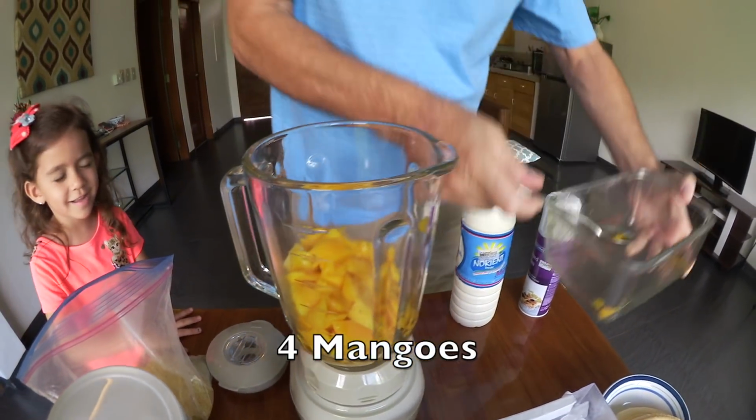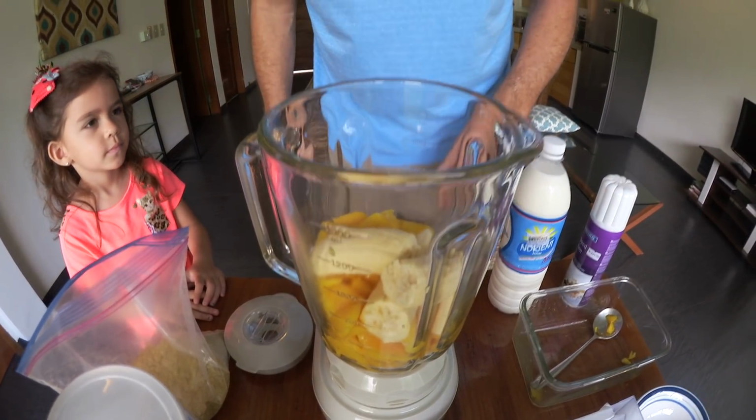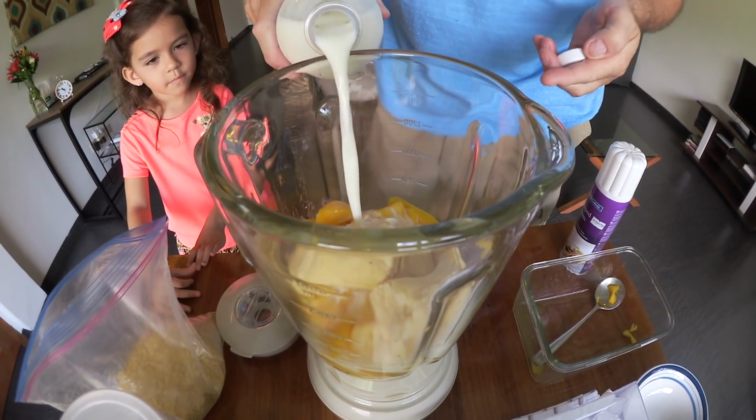Okay, all the mangoes in. That's right, 4 mangoes. How about 2 little bananas? My favorite fruit. How about some milk, Bria? How about we fill this up and just cover all this with some milk? Just put enough to just cover it, okay?